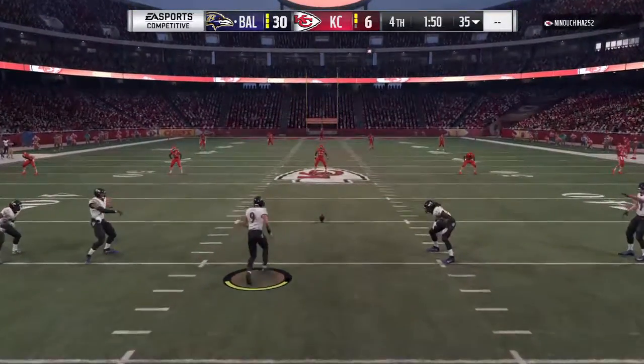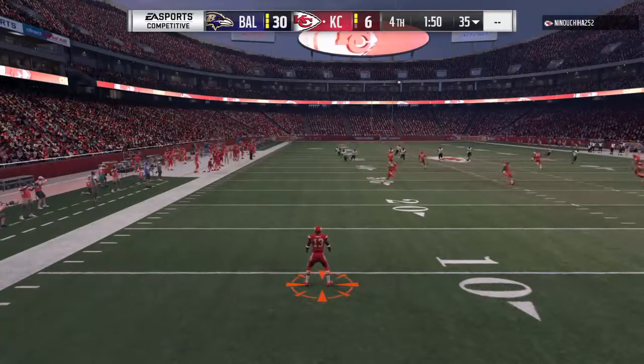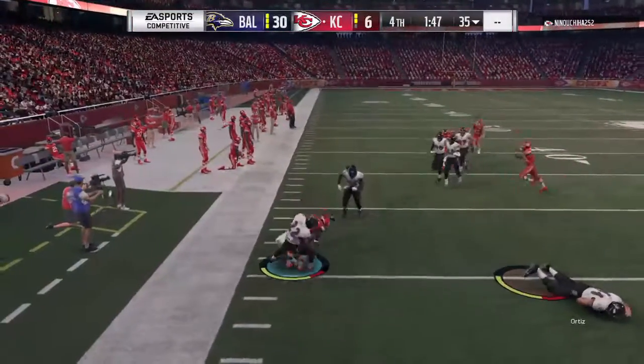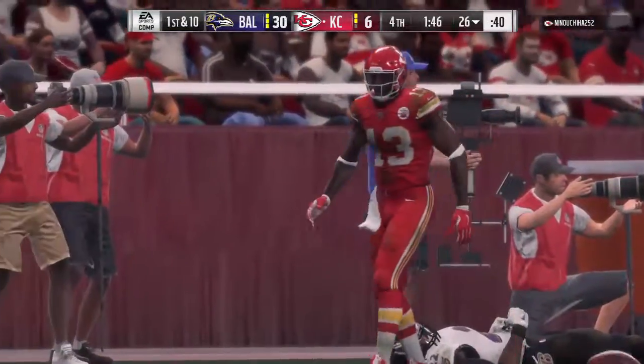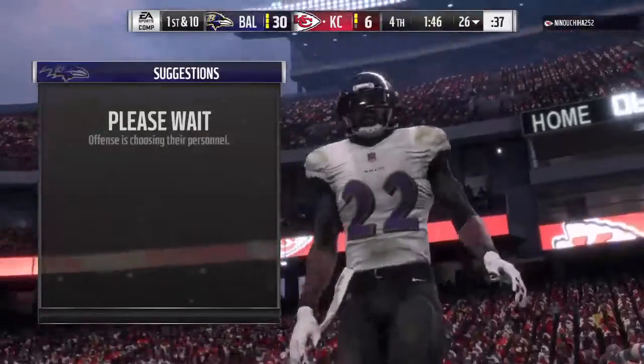Here's Tucker now out to kick this one away. This is fielded at the chalk of the 10. And he'll get it up to about the 26-yard line, just across the 25. Now the Chiefs offense, they get ready to head on the field.